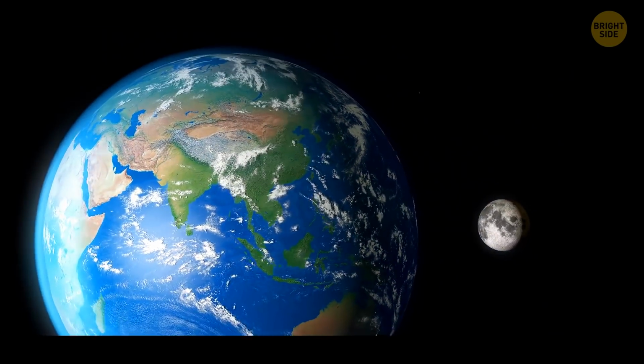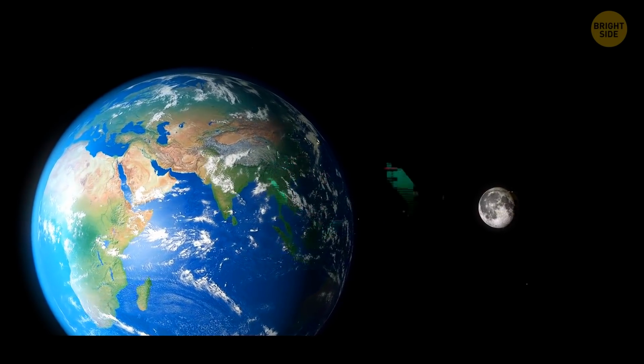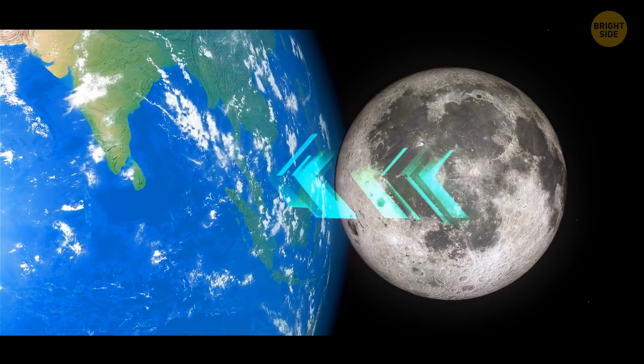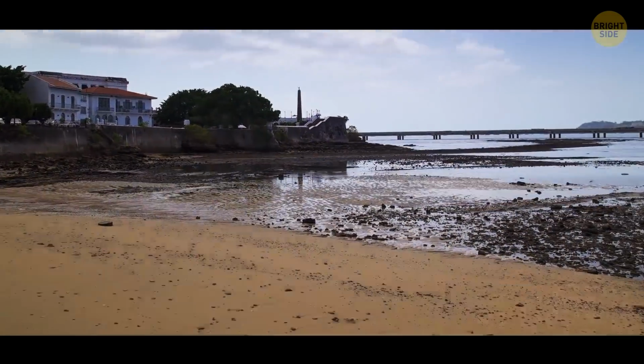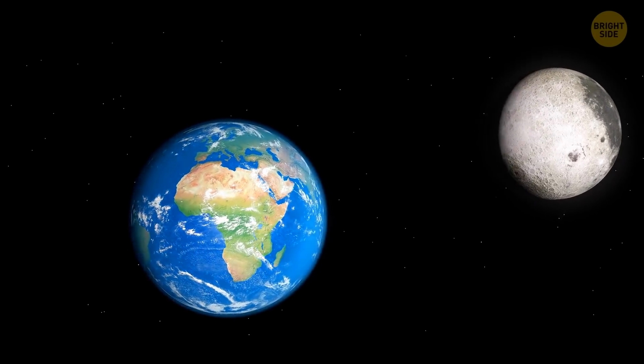The Earth and the moon are gradually drifting apart, as slowly as your fingernails grow. This is the flip side of our satellite's gravitational force. The moon creates tides in the Earth's oceans. They pull back at the moon and make it speed up. This, in turn, moves the satellite to a higher orbit.